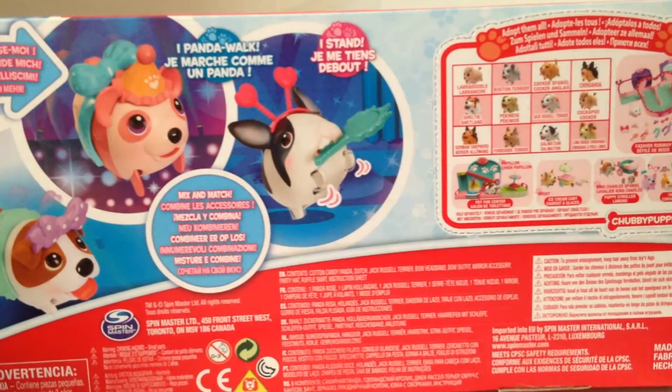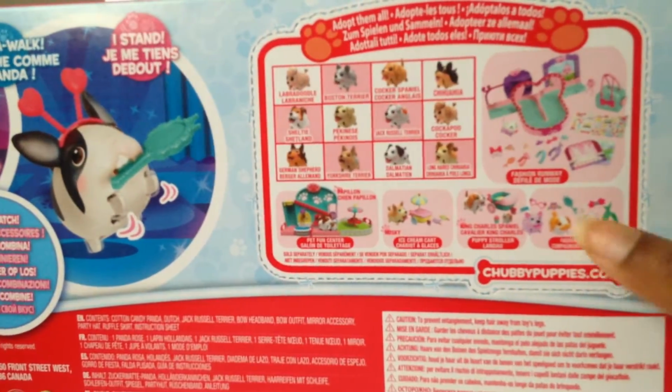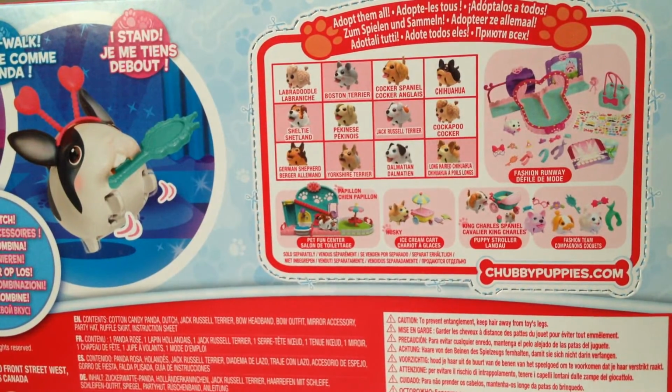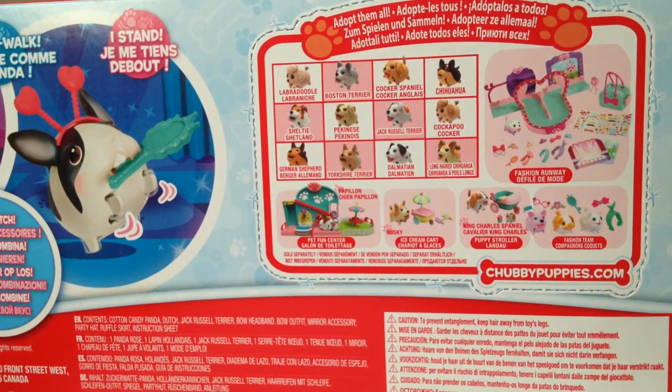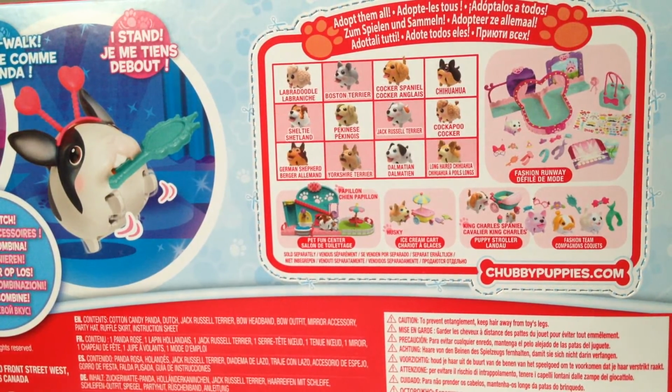Wait, that's actually kind of like the cat. Look at this. It shows your fashion team fashion right there. That's a fashion set. I never even saw that one. They're gonna have a fashion runway. So the Chubby Puppies are gonna come through, and they have like little scenes. So these are one of the new sets because obviously it comes with a panda and it says Chubby Puppies and Friends. So I guess they're giving out more fashion pieces. This is only available at ToysRus.